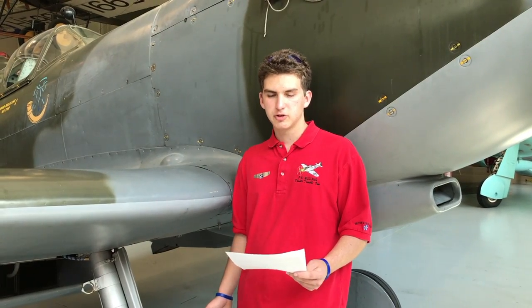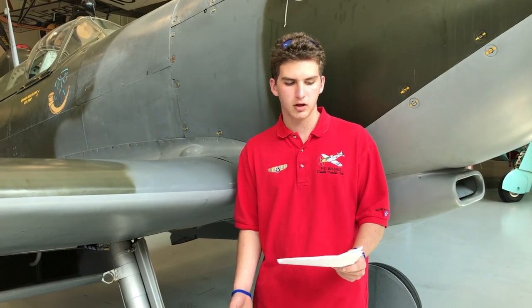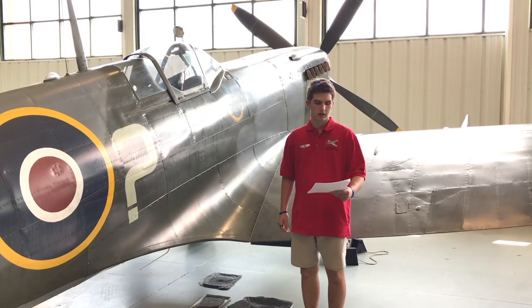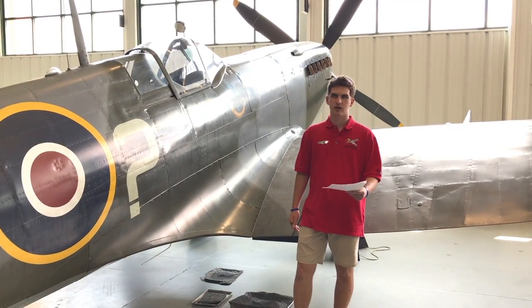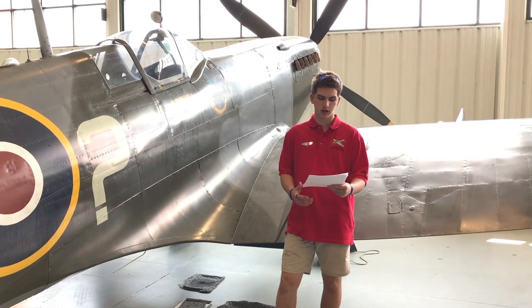It also was the first plane to have retractable landing gear. But this confused some pilots because they forgot to put down their landing gear, assuming it was already down, and they crash landed. This plane went through lots of design changes since its first one entered service in 1938.